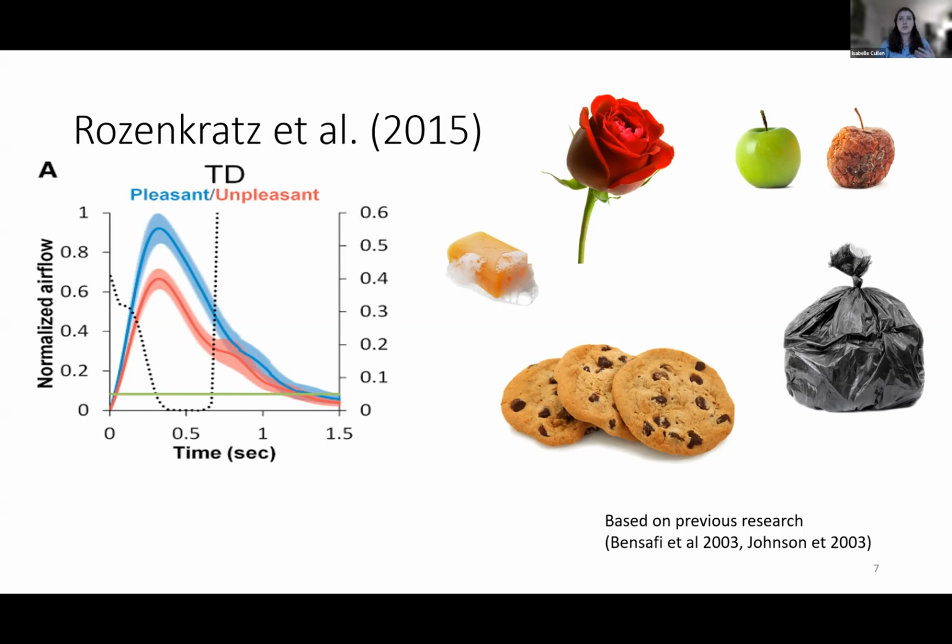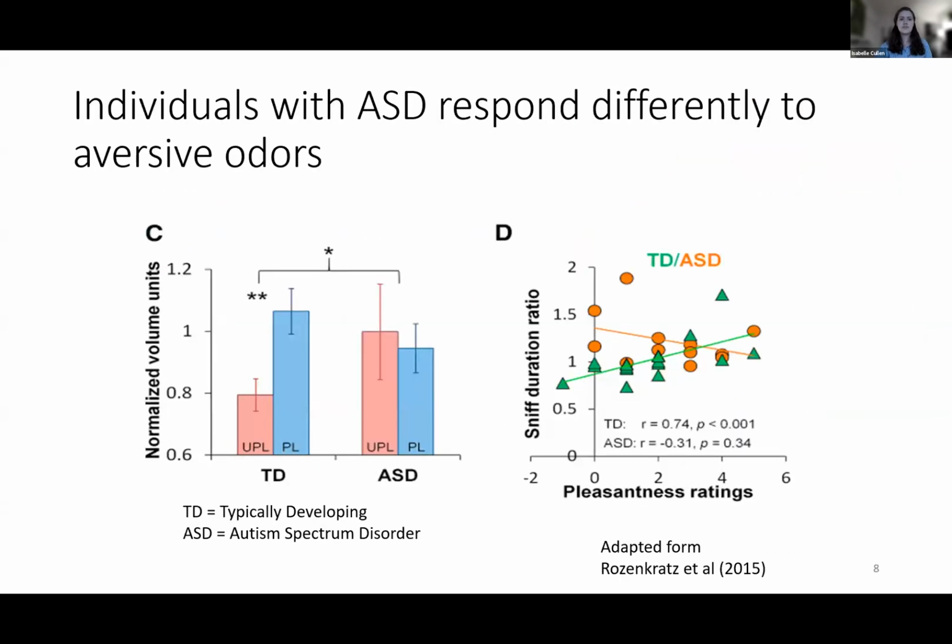So they wanted to see, do children with autism perform similarly to typically developing neurotypical people? And they found something really interesting. Individuals with ASD actually respond to aversive odors differently. You can see in this figure C over here, this is the graph that I just showed you of what neurotypical people will do when they smell pleasant and unpleasant odors. But in people with autism, there's no significant difference between attractive and aversive odors in terms of the volume that they inhale.